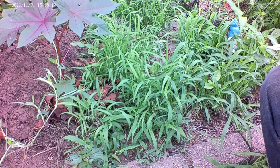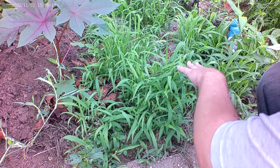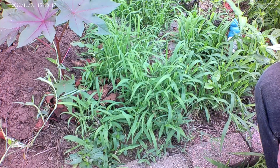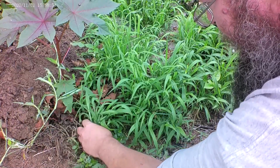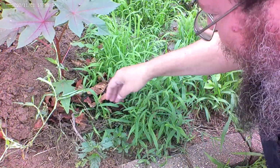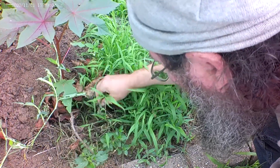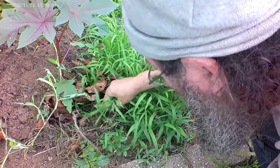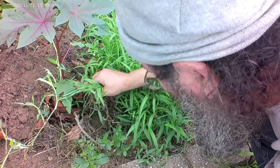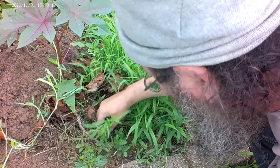But here in this particular bed, since I'm the one who's doing the choosing about what is or is not a weed, grass is not something I really want here. So I'm going to pull out this grass. I'm not necessarily going to get all of it because it's got little tiny roots and it's everywhere really, but I'm going to reduce the amount of grass that we have growing here. And whenever I do that, I open up space on the ground for other things to grow.